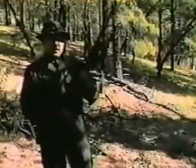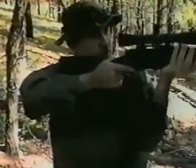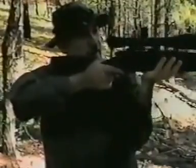Now let's talk about shooting positions, starting with the offhand or standing position. First of all, you want to seat whatever position you're in. You want to seat the rifle well in your shoulder. Raise it up high, almost shooting at the moon. Get it nice in that pocket. Rotate it down. Now observe the way my elbow is tucked in well against my body.